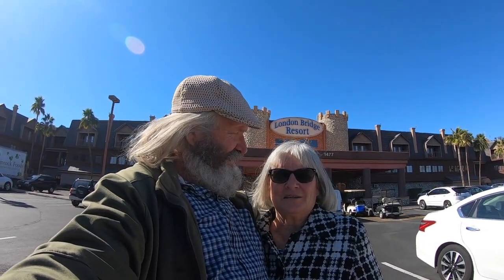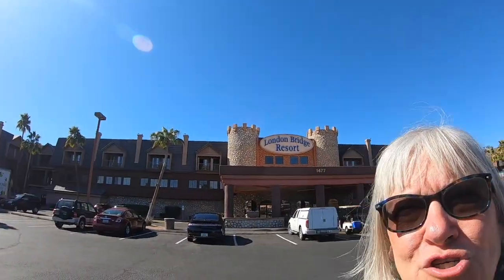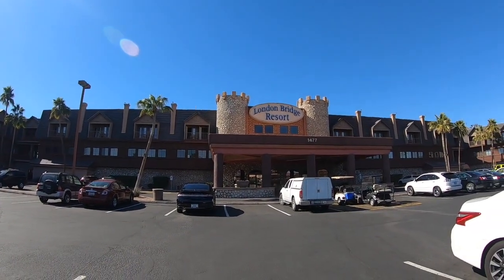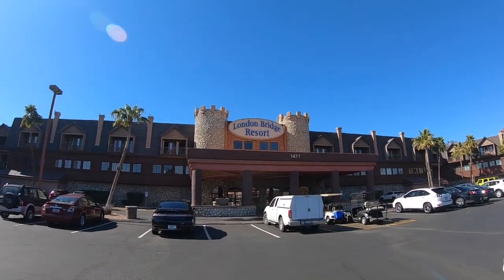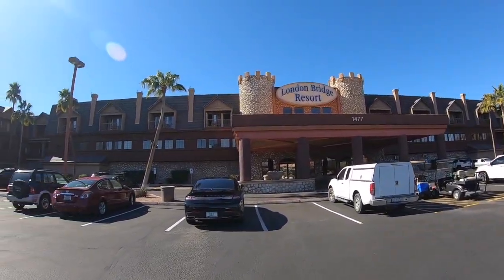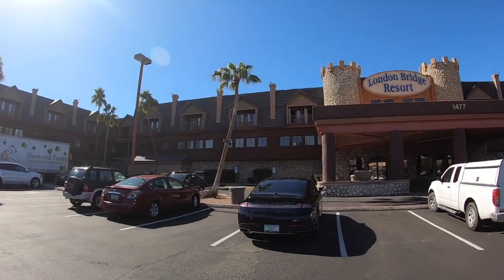We were told by our friend Tim, who we've met on this journey, that there's a royal British coach inside that we should go and look at. So that's what we're going to go do. We're going to take you in with us to see. And this is just such a neat little town here.